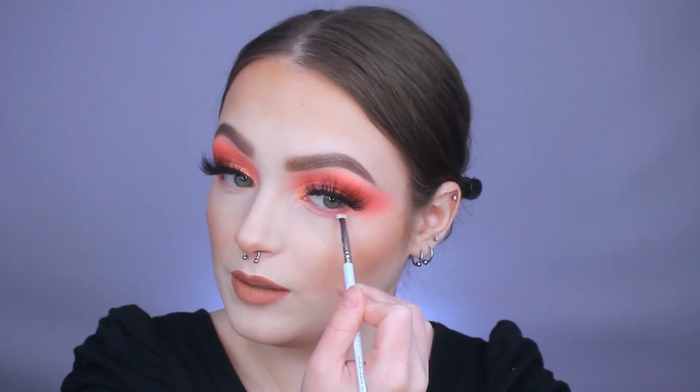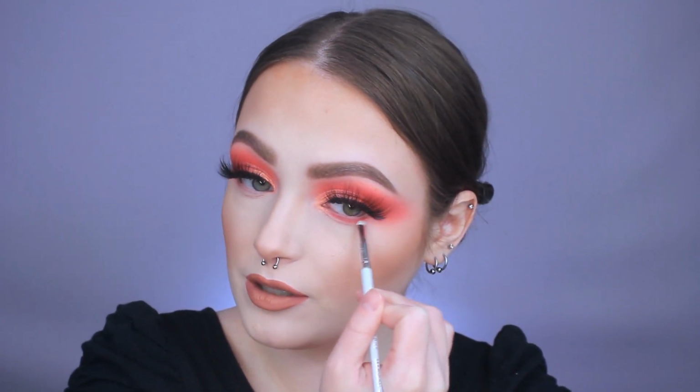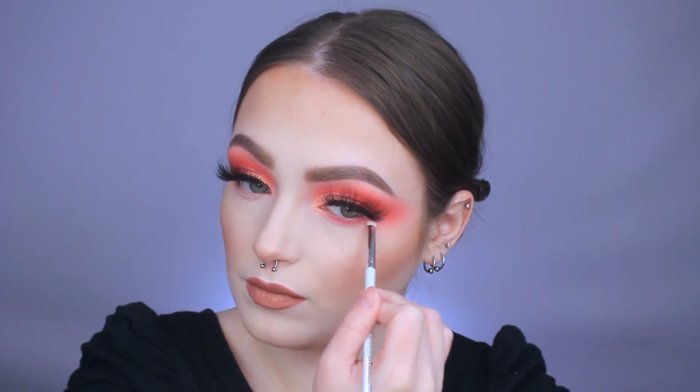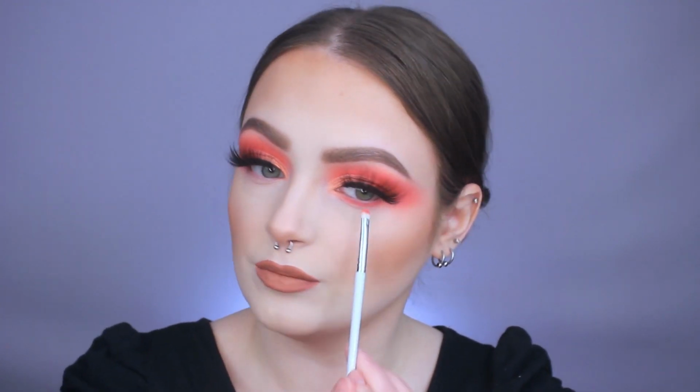And I'm first just going to go back in with the palette. I'm going to go in with Hoops because honestly I don't see much of a difference between this shade and Chainmail. And I'm just going to be taking it on this little shader brush from the Morphe Madison Beer collection and running it really close to my lash line. Again, I'm just doing these little back and forth motions. You know what, I'm going to do a second layer too.